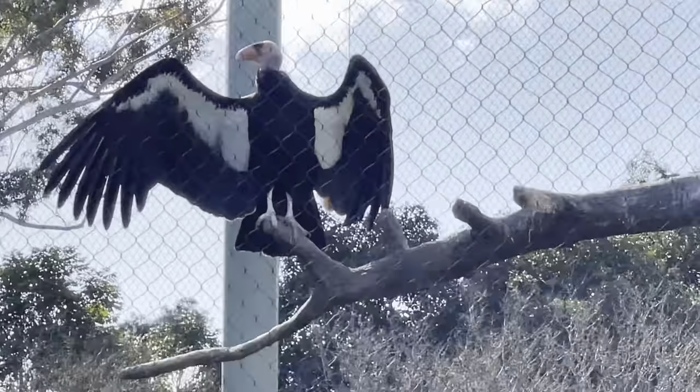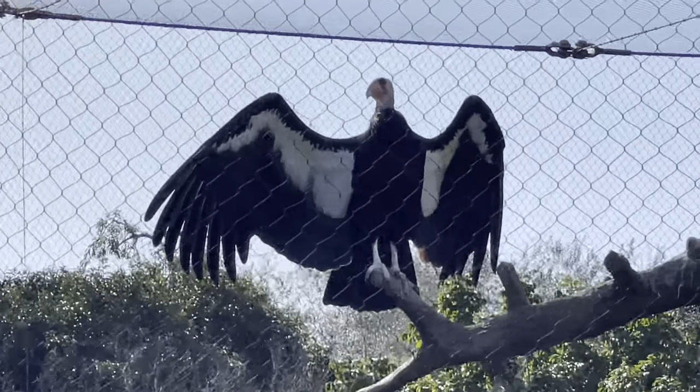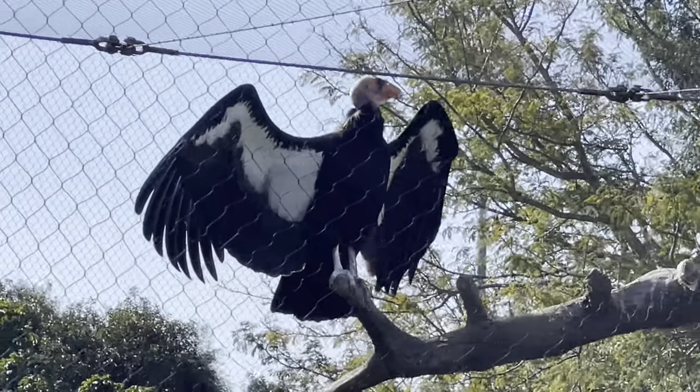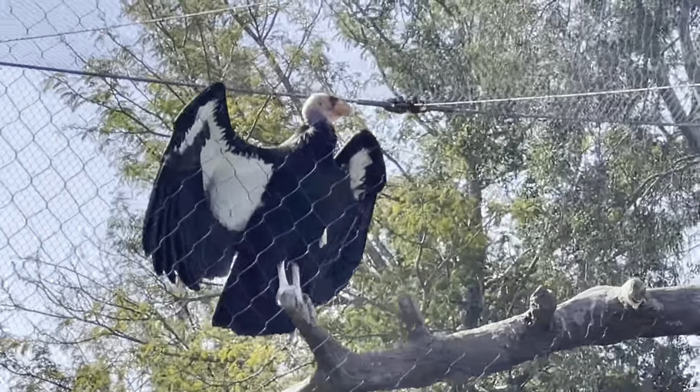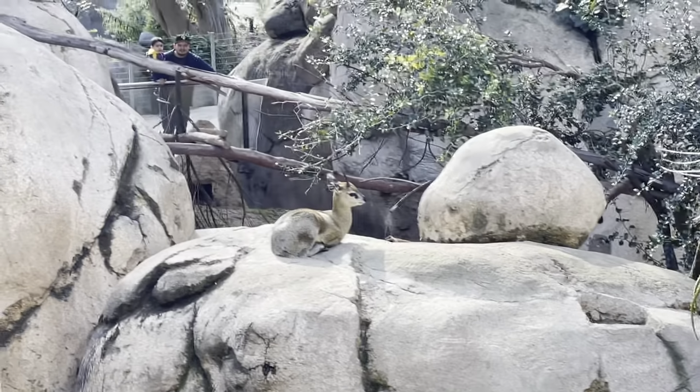I want you to get a good view of that wingspan, because it's not fully extended, by the way. Fully extended, they can actually reach from 10 to 12 feet wide, and that's wider than this bus.